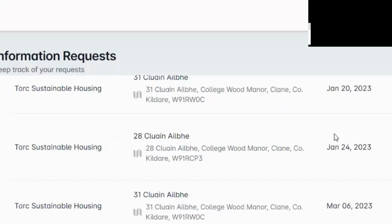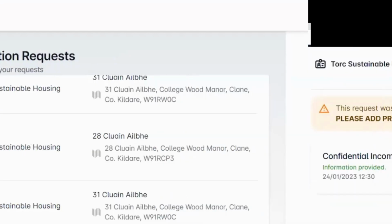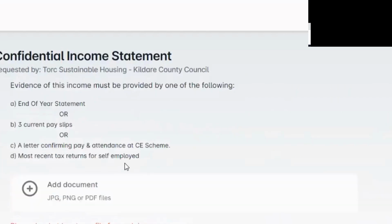In that case, you'll receive an email to go into your portal, log into your portal, and you'll have a notification there. So the notification will look something like this. If you see that little orange triangle, that means that additional information is required. You can go back in and open up the form at that point, and there'll be a note for you. Please add proof of. When you see that, you need to select your confidential income statement again. It will be pre-populated with all the details that you've filled in.